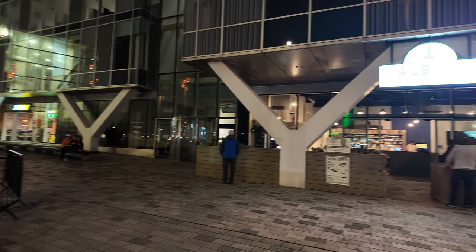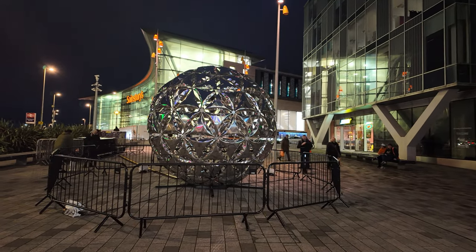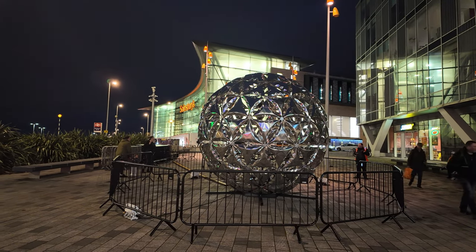Yeah, it's going back to the ball. Look at that, it looks like a huge Christmas ball. So onwards and upwards, and we'll find some more.